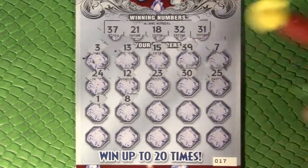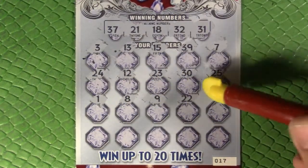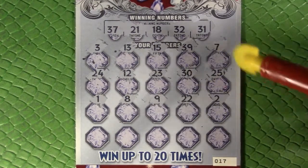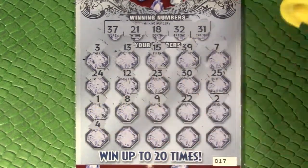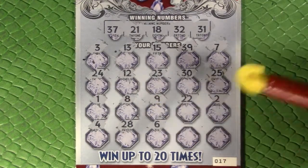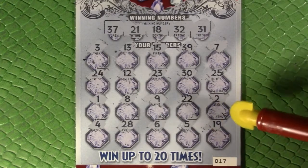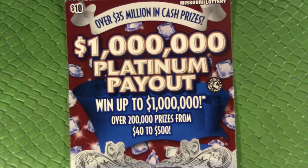Lucky number one. Hashtag make one lucky again. Gonna need to come through here soon. We're running out of spots. 28, no. 6, no. 5, alright, last spot. 19, not a winner. Alright, guys, not a winning ticket, but you can't win if you don't play.